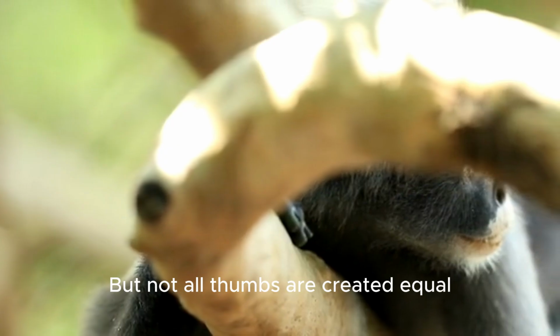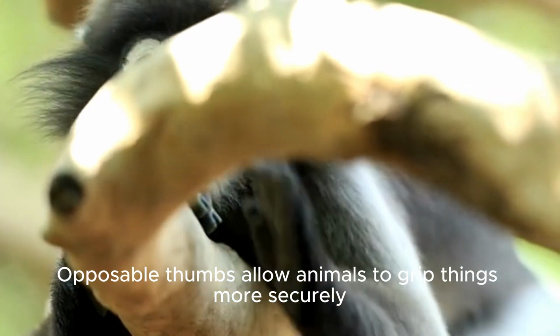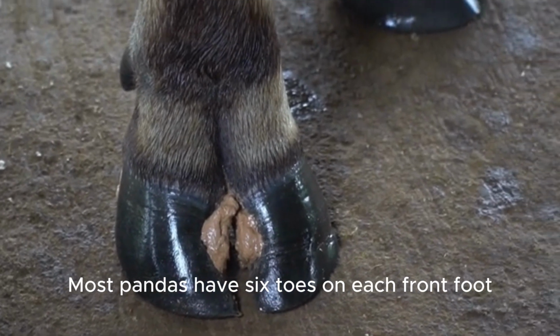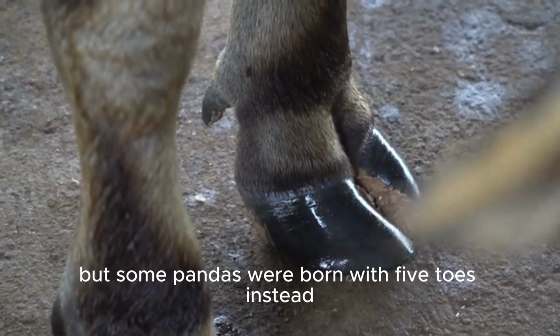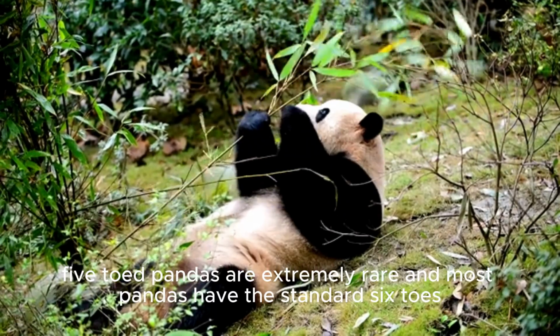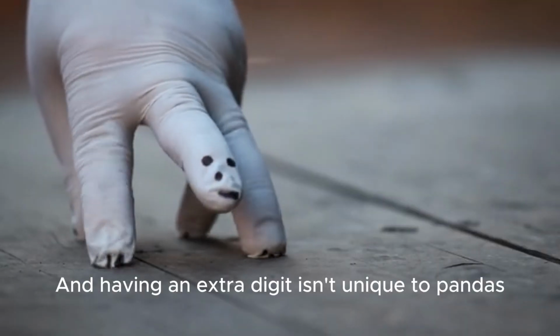But not all thumbs are created equal. Some are more opposable than others. Opposable thumbs allow animals to grip things more securely, which is why humans have them. Most pandas have 6 toes on each front foot, but some pandas were born with 5 toes instead. Scientists believe that this is due to a genetic mutation. However, 5-toed pandas are extremely rare, and most pandas have the standard 6 toes.